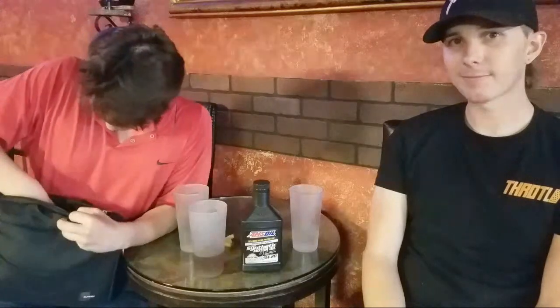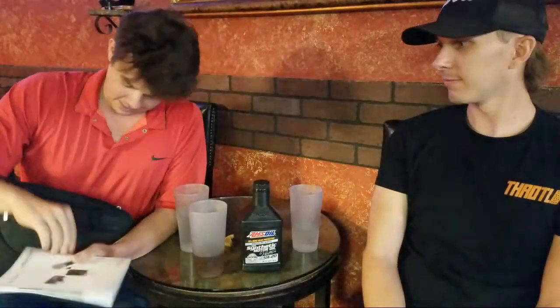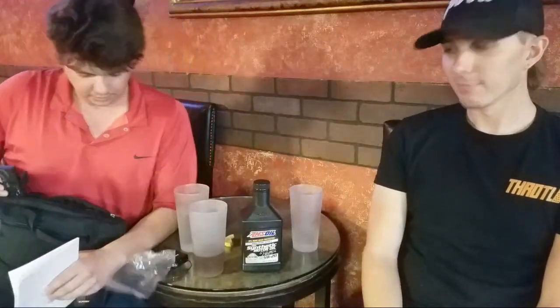But I'll show you what it looks like. It's a Samsung wireless for mobile phones, and it's a little teeny receiver, super small. So here's the transmitter that goes on your body. You just put this in your pocket. And then you've got this little teeny receiver that goes on the phone.